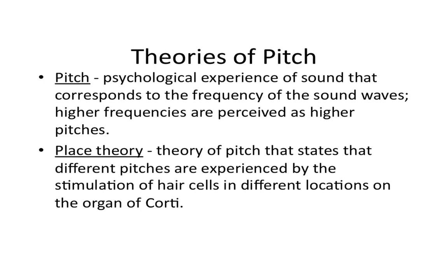Place theory is the theory of pitch that states that different pitches are experienced by stimulation of hair cells in different locations of the organ of Corti. Now, what that means, ladies and gentlemen, is that Corti is what we talk about for the basilar membrane. They just have a different term for it, but you just need to know basilar membrane. And I'm going to draw a little diagram for you, you lucky ducks.